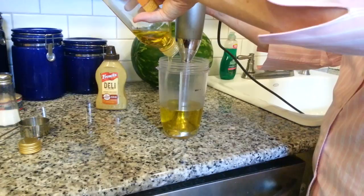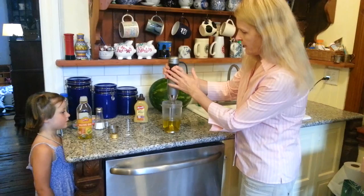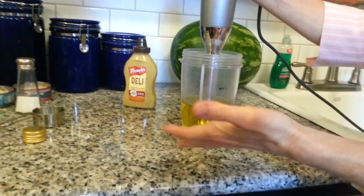Okay, that's probably enough. Maybe it's a cup, three-quarters of a cup. I have no idea. So we're going to start the immersion blender going, and it'll start whipping up the yolk and the oil down at the bottom, and then you slowly raise your immersion blender up, drawing up the emulsion, and it blends it all together if it works.